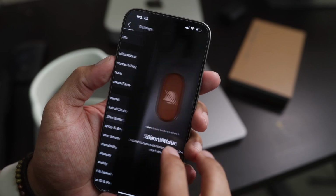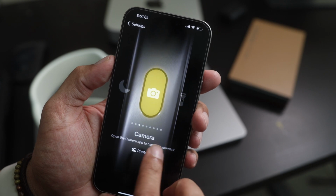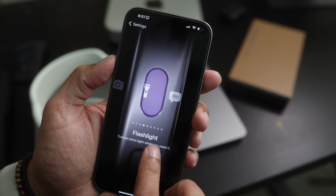So if you have the 15 or the 15 Plus, you're not gonna get this button. And honestly, my first week with this phone, I haven't really used the action button very much. I just haven't found anything to use with it just yet. So maybe drop in the comments below, what do you use the action button for?